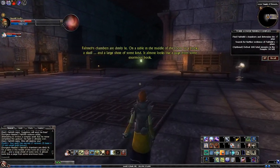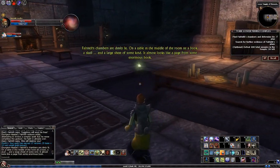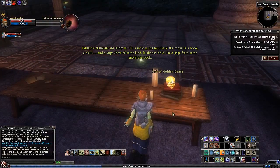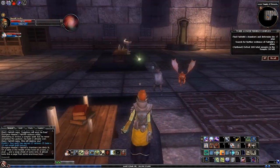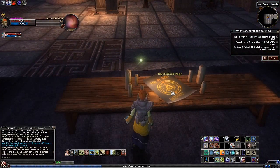Falrinth's chambers are dimly lit. On a table in the middle of the room sit a book, a skull, and a large sheet of some kind. The Orb of Golden Death looks like a page from some enormous book. Ah, the codex page.